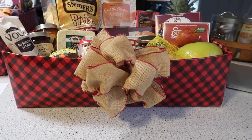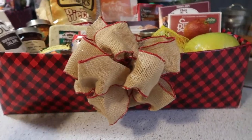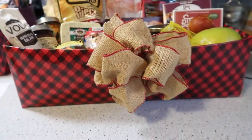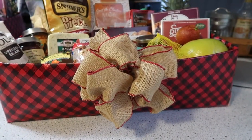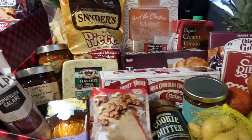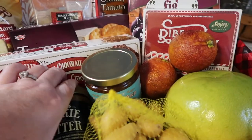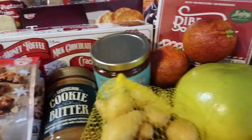All right, here is the completed box. I just took a package that had arrived from Amazon, cut it down, wrapped it on the outside, stuffed it in the bottom, tied this bow on the front, and stuffed this box full. And that's the fun part, is arranging it, but it's also the hard part.